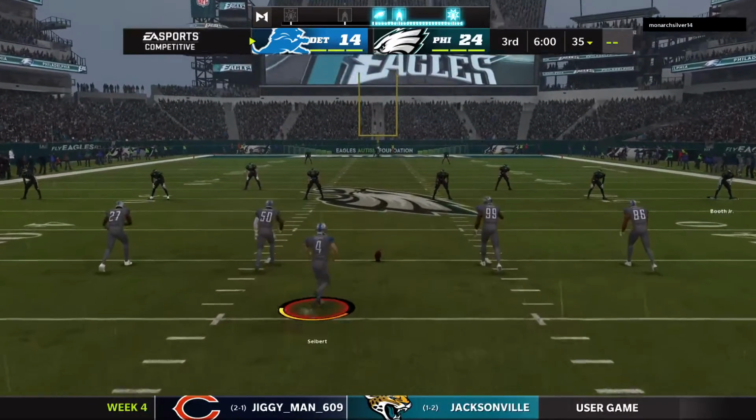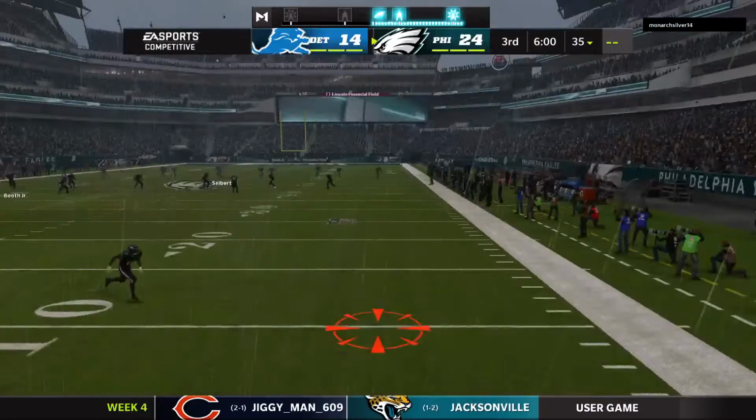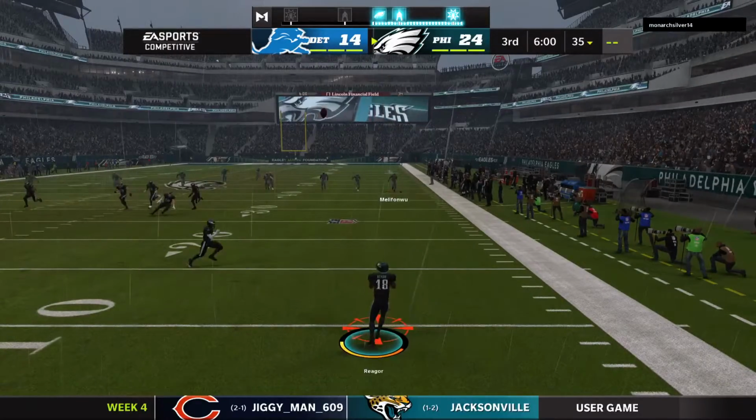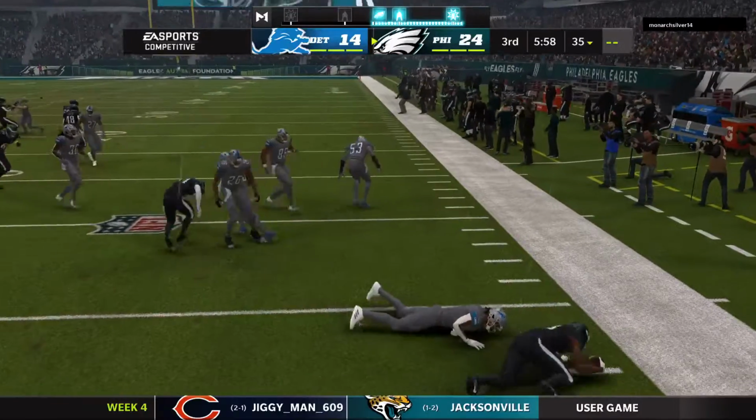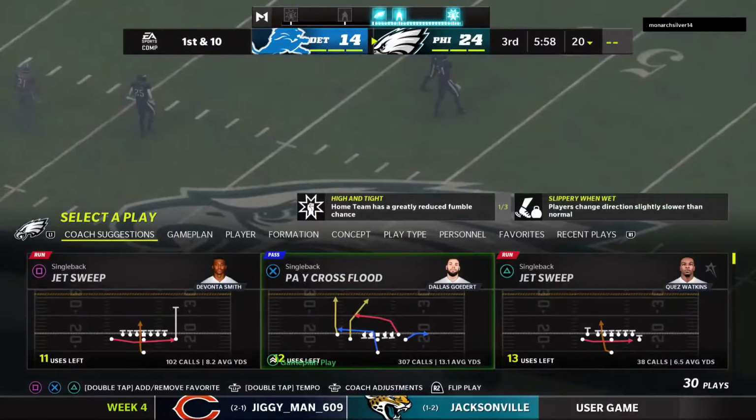Forecast calling for more of the same. The rain set to continue as we are underway in the second half. From the 10. And he will make it to the 20-yard line and no further.